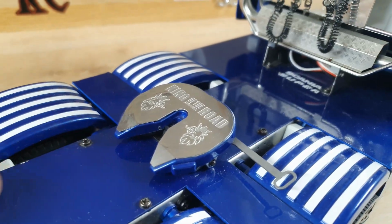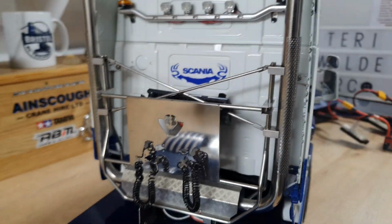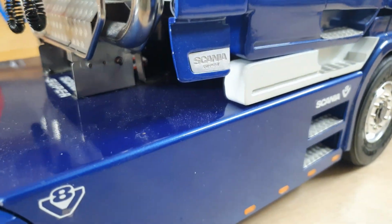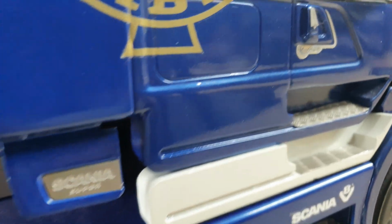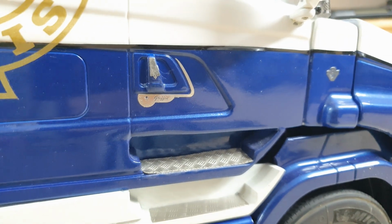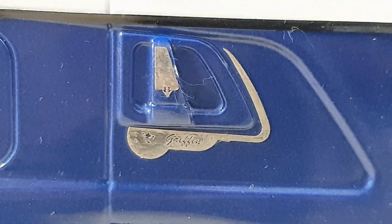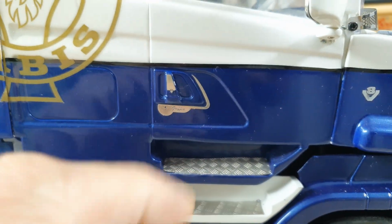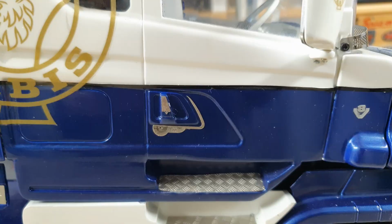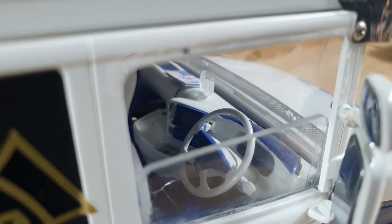So yeah, it just got a lot. It's got all the parts. Even got a little V8 symbol on the door handles. So this camera picks up all the dust, so I will give it a dust off. But yeah, that looks brilliant.